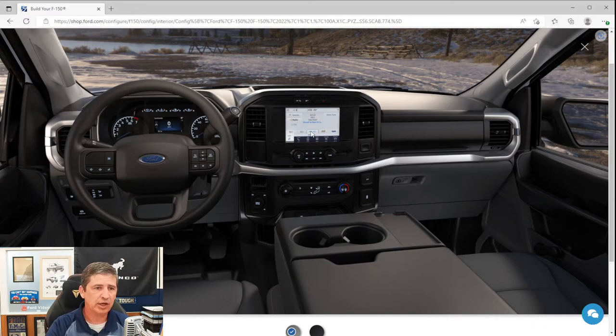The 8-inch touchscreen with Sync 4 is standard on all of your F-150s, just like last year. Wireless phone connection, cloud connected capabilities, 911 Assist, another safety feature. So you can call 911 directly if you have your Bluetooth enabled phone connected to the system. Apple CarPlay and Android Auto are also capable and included. And your digital owner's manual is also in the screen too.